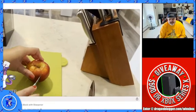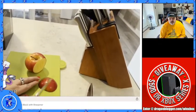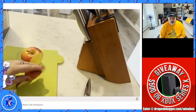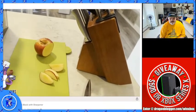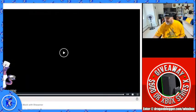By slicing an apple, you're going to see that it doesn't take much to go right through. Very easy. Very soft. No resistance whatsoever. And creates nice slices. That is the knife set, guys.